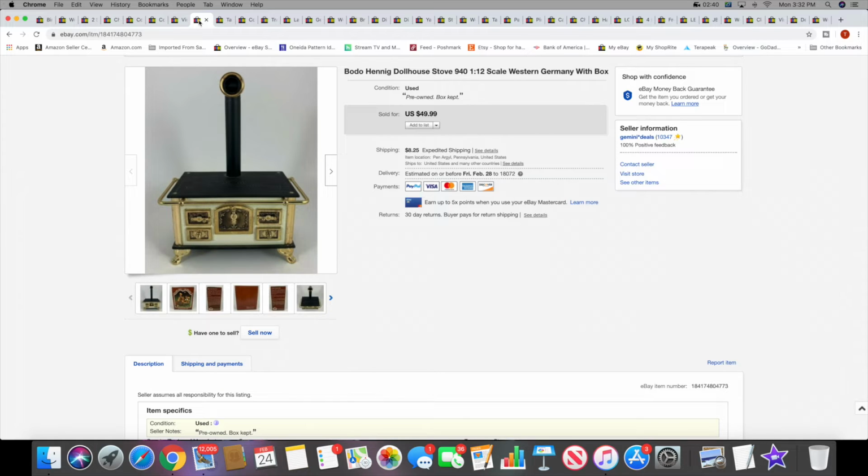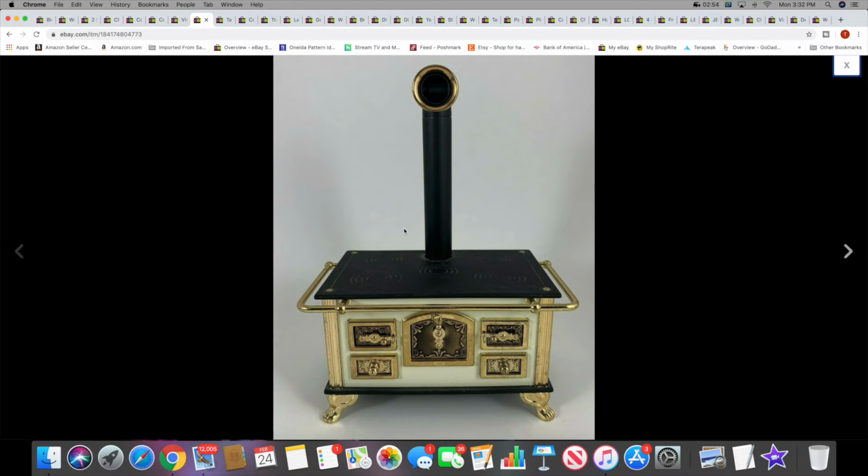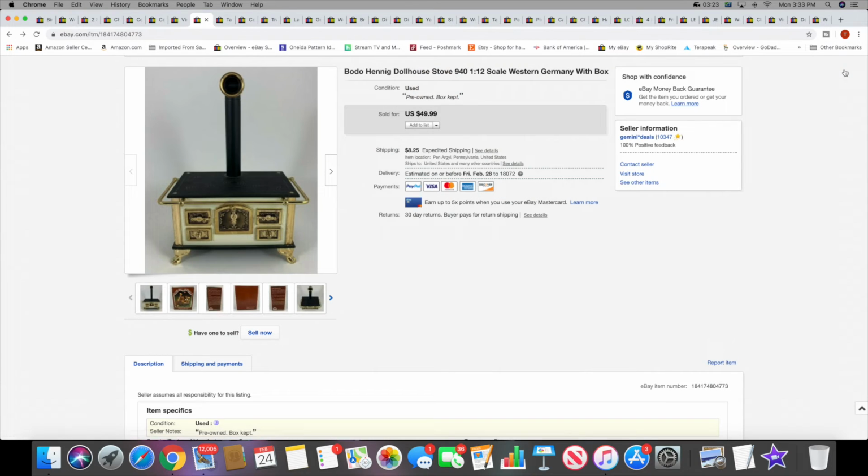Next, I sold this Hennig dollhouse stove. This came out of that mega estate sale. This was the one, if you guys have been watching my videos, this is the piece I purchased on the first day of the sale on the Friday, and it was missing this top piece. It was not in the box, didn't see it anywhere around, and I ended up finding it under a crib 2 days later, on the third day of the estate sale. So I went Friday, Saturday, and Sunday, bought this on Friday, found this little top piece on Sunday. So crazy. Anyhow, this sold for $49.99 plus shipping.